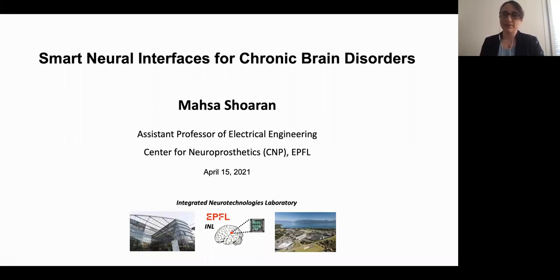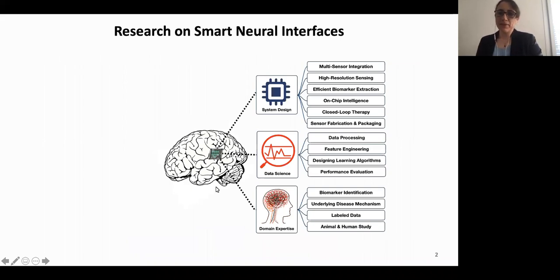So today I will present some of our recent work on designing smart neural interfaces, particularly by combining AI with neurotechnology for treating chronic brain disorders. So in my group, we are broadly interested in circuit and system design for neural interfaces. And to design more intelligent and efficient systems, we essentially combine integrated circuits with algorithms, particularly with machine learning. And we work in close collaboration with domain experts, meaning with physicians and neuroscientists.